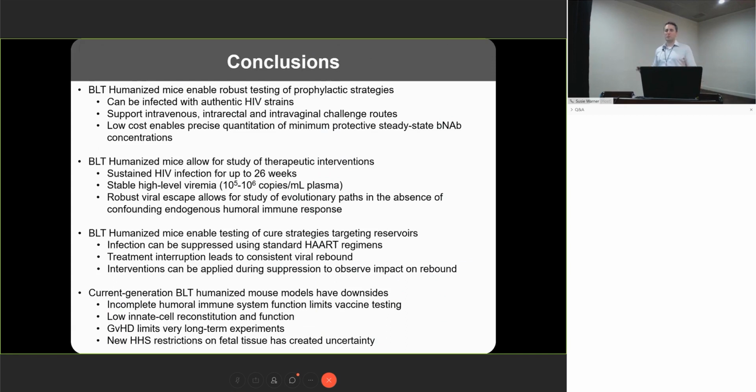And so just to conclude with this giant wall of text, I hope I've shown you that BLT humanized mice are useful for prophylaxis, to emphasize that they can actually be infected with authentic HIV strains, and they're all in the context of authentic human receptors. So one of the things Lewis said was that monkeys are more closely related than mice. I think that's not really the right argument, because here we have human cells inside of mice, and those obviously are human. And so all the interactions are happening between all human antibodies and human receptors.